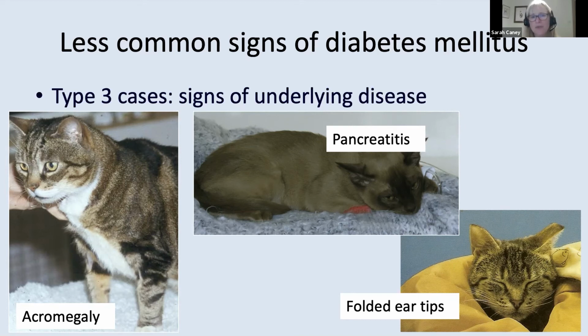The cat on the bottom right-hand picture of the slide is one that you can see has the ear tips, the pinnae, the soft cartilage flaps of the ears, slightly fold over at the tips. And this is one manifestation that we can sometimes see with long-term glucocorticoid steroid use. And this cat had inflammatory bowel disease and needed to be on quite a high dose of steroids for quite a long time.